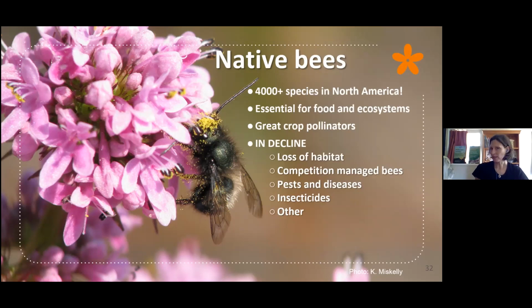And some of these reasons might look pretty familiar here. Loss of habitat, that's nesting sites and nectar and forage from plants. Also competition with managed bees. I'll bring that up a little bit later. They're being exposed to pests and diseases and also insecticides, and they're being impacted by climate change.